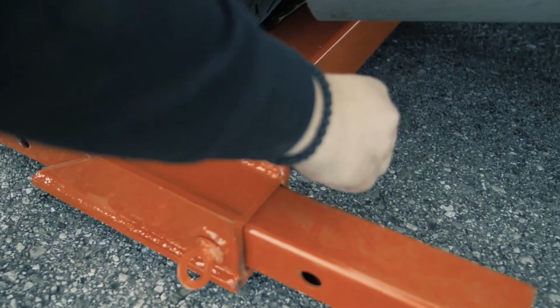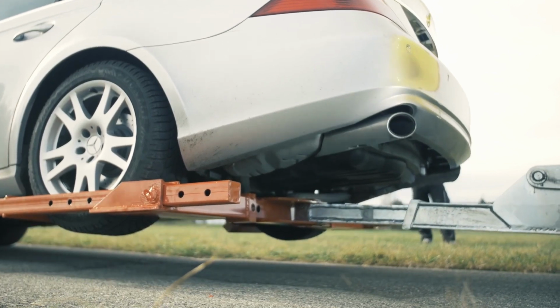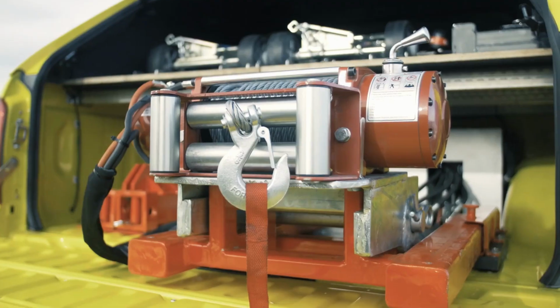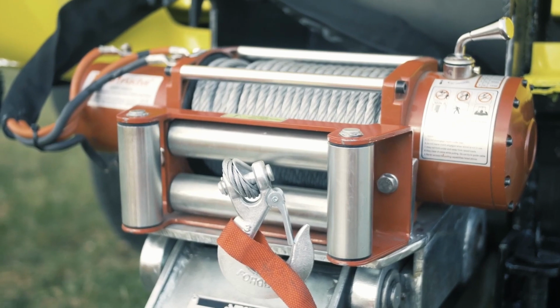The model has a remote control and may be placed on any light vehicle or SUV weighing between 6,001 and 16,500 pounds. Additionally, the present model has a load capacity of around 5,000 pounds. The tailgate is also still entirely functional.